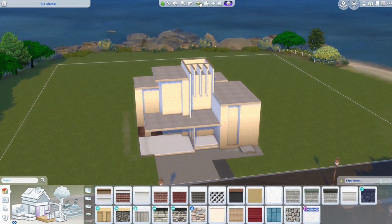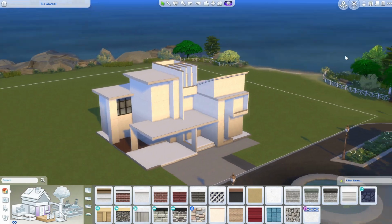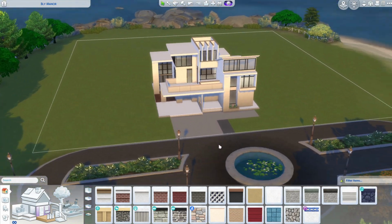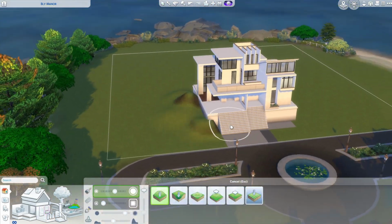Like in the title, we are gonna be making a modern LA mansion. Now, I don't really do mansions that often. I have tried before and girl, let me tell you, it does not look good. I had to do a lot of reference photos for this.